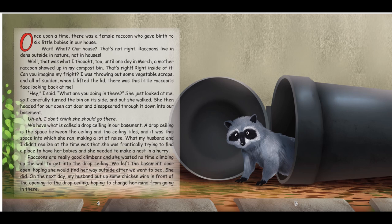That's right, inside of it. Can you imagine my fright? I was throwing out some vegetable scraps, and all of a sudden when I lifted the lid, there was this little raccoon's face looking back at me. Hey, I said, what are you doing in there? She just looked at me, so I carefully turned the bin on its side and out she walked. She then headed for our open cat door and disappeared through it down into our basement.